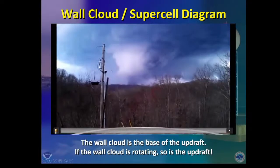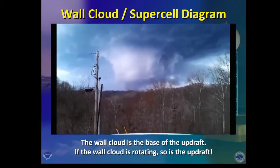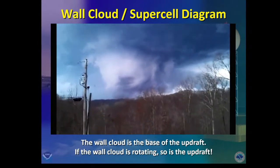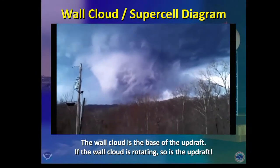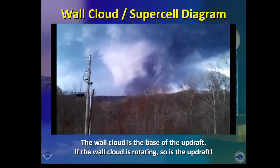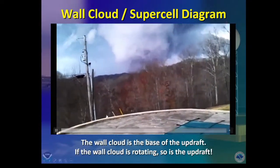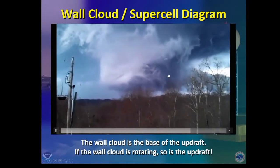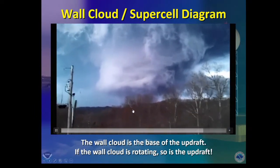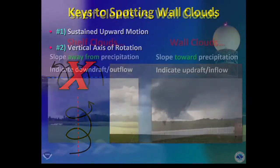So put this in motion really quickly. This is a little bit accelerated to get the effects for you so you can see them a little bit clearer. But this is from a couple of years ago in the Ohio Valley. And again, you can very clearly see the rotation in here. The feeder coming in from the right side, and as this circulation moves on through, again, as the wall cloud is rotating, so is that updraft.